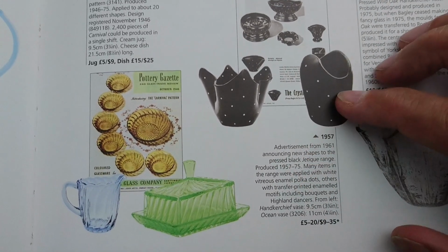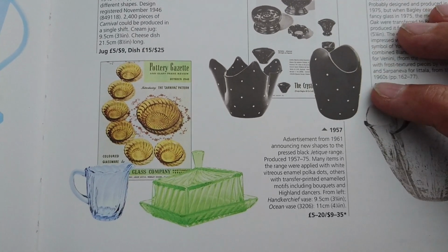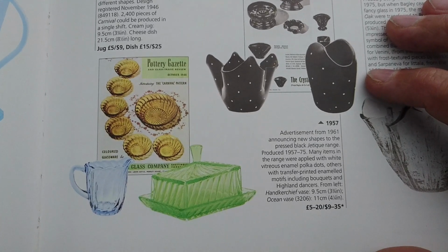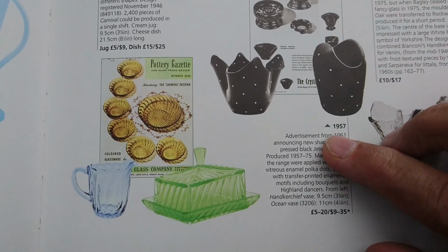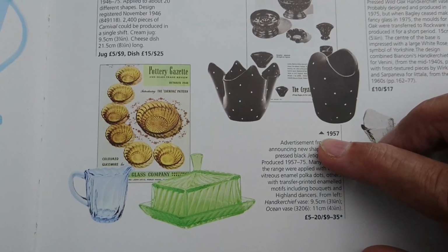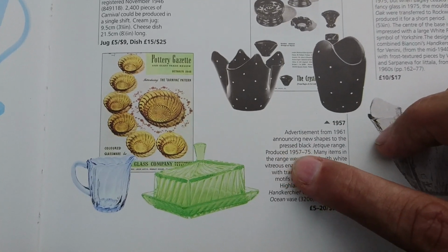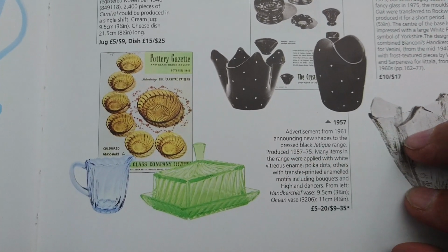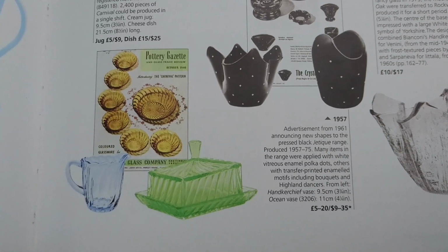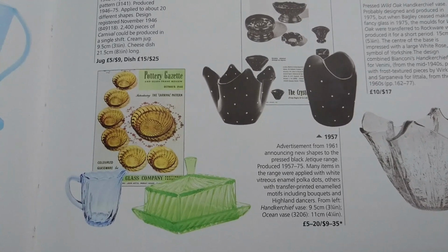A lot of the shapes that you see are older ones. So all they've done is made it black glass and put white spots on. But they're going, it's 1957, so that's going to be fashionable at that time, I think. So that's what they're going for. It was made from 1957 to 75, so it went for a decent length of time. And you do see it around. It's not as common as some of the others, but you do see it around.